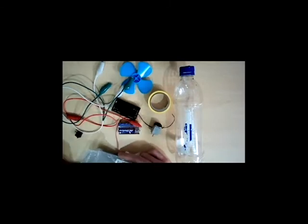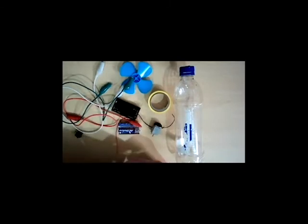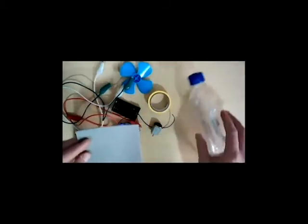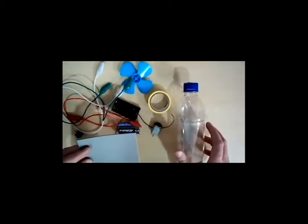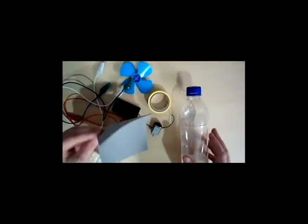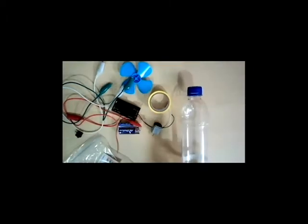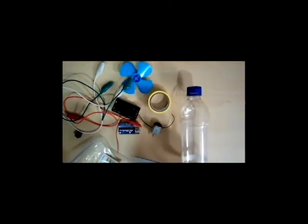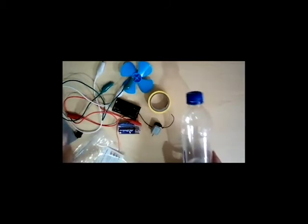You'll also need a little bit of foam. This is to wrap around the motor and to hold it into the bottle. But if you don't have this piece of foam, you can use anything such as tissue paper. So that'll work as well. And we'll explain that once we get to that step.